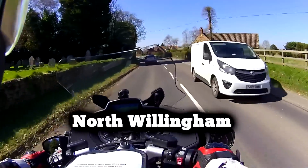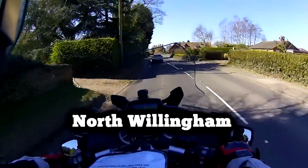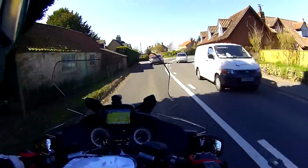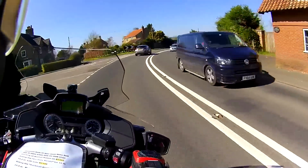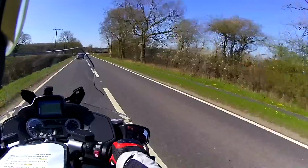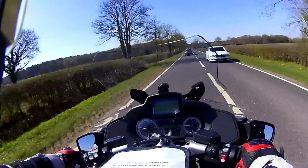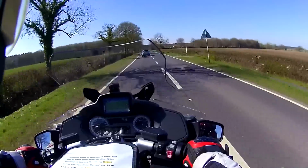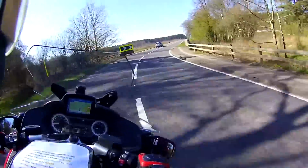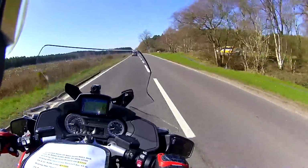This is North Willingham. Another beautiful, beautiful place. Worth doing this route just for the scenery that you see as you're going around. Bloody lovely. There's the woods on the right.